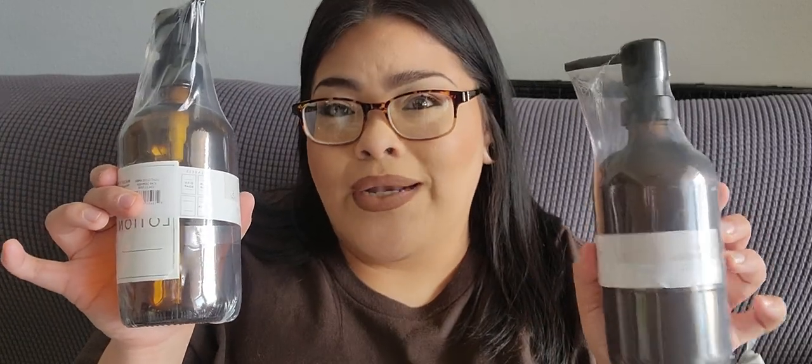Or this one, because this isn't necessarily black, it's just a darker one. So I grabbed two sets because, of course, I wanted one from the kitchen and one for the restroom. Those are $3 a piece, but you can put anything you want on there: dish soap, lotion, hand soap, anything like that.